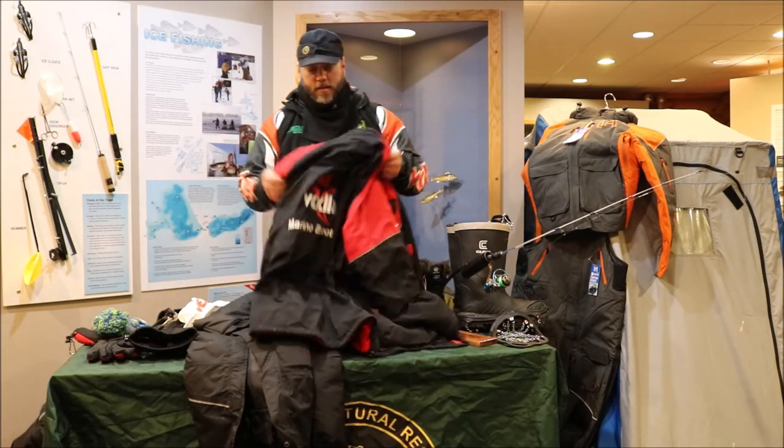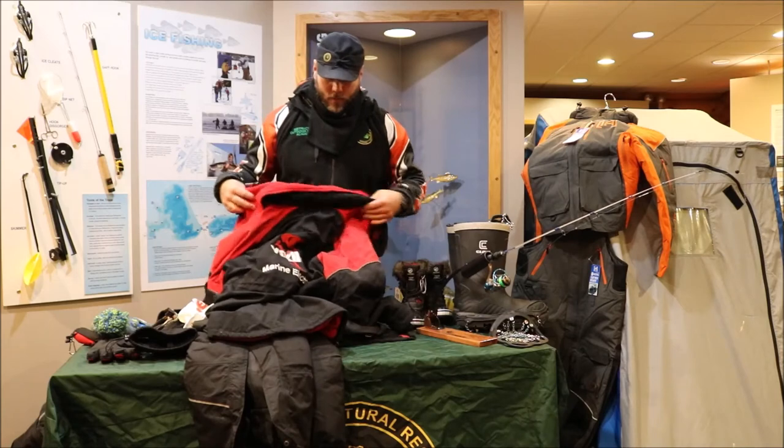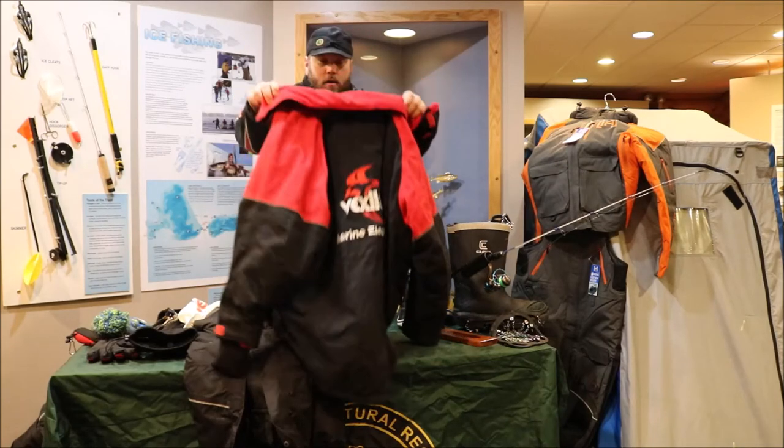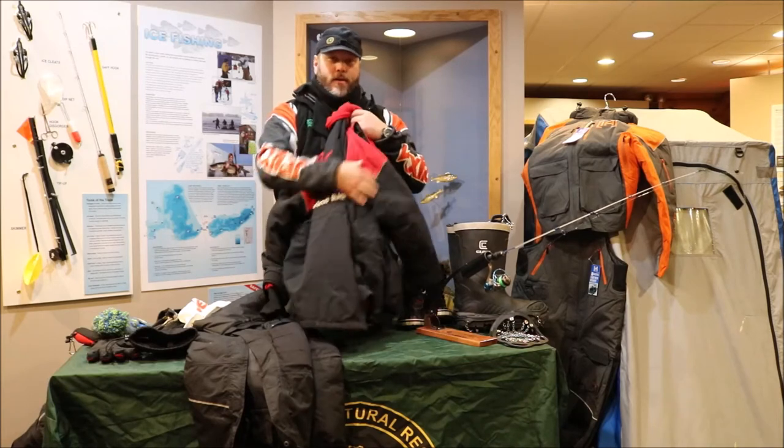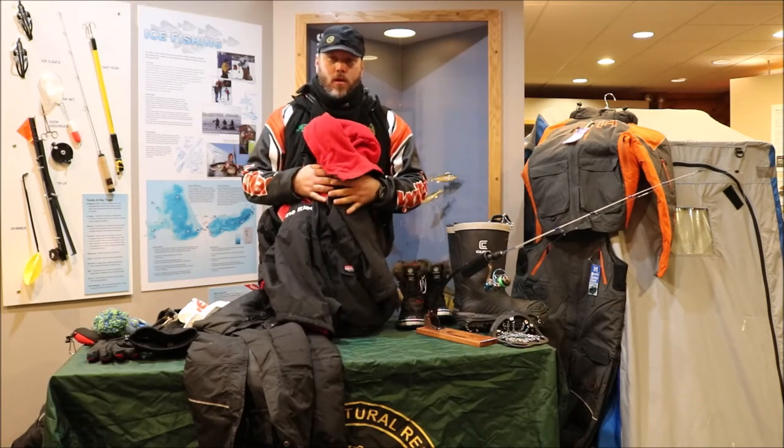Vexilar makes one of the most comfortable ice suits that I've ever worn right here. But this is a Cold Snap suit. The downfall is this is not considered a float suit.